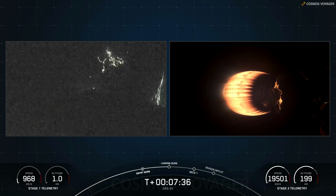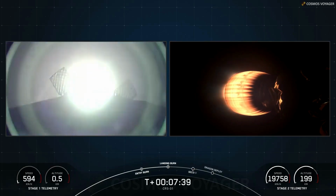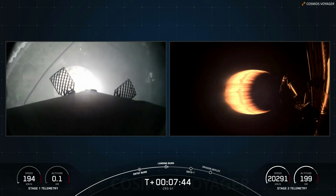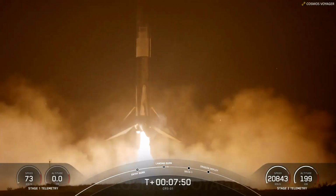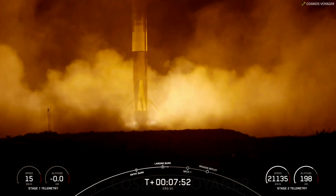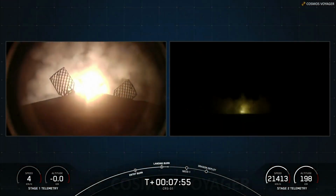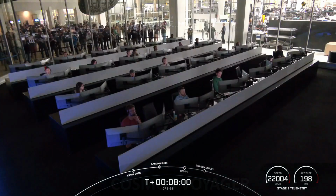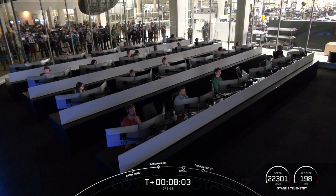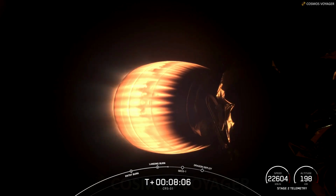Stage 1 landing burn. There is the start of the stage 1 landing burn. Stage 1 landing leg deploy. Stage 1 landing is confirmed. What a beautiful view of that terminal guidance. And that first stage landing marks SpaceX's 360th recovery of an orbital class rocket, including the first stage landings for Falcon 9 and Heavy.